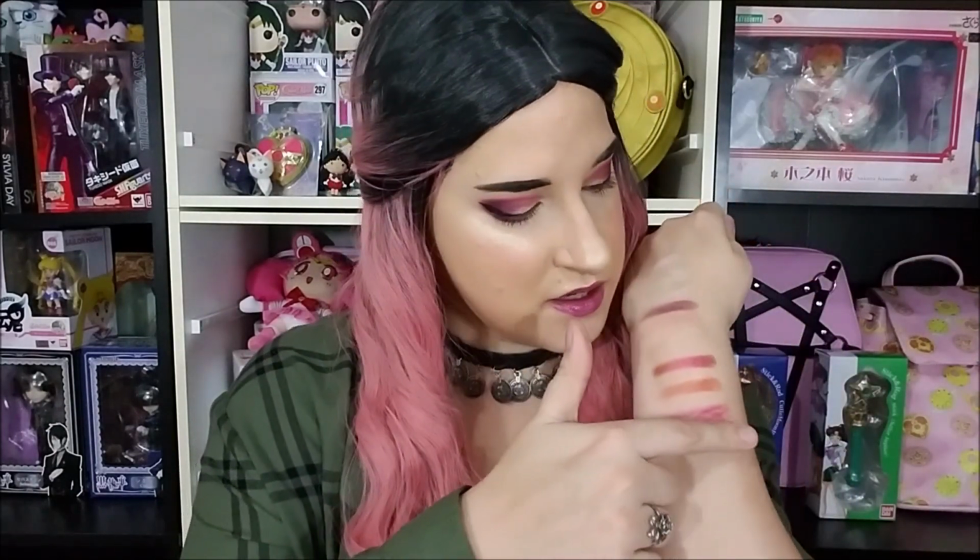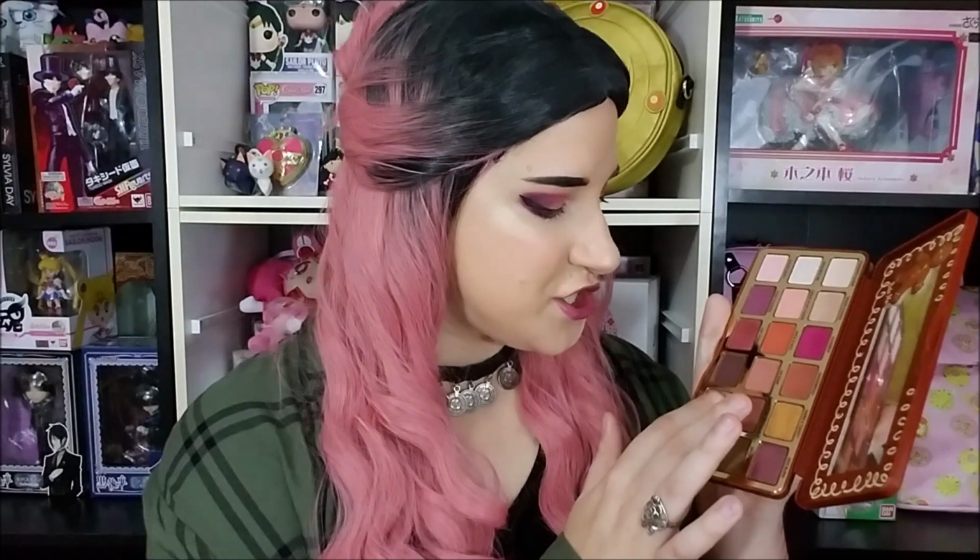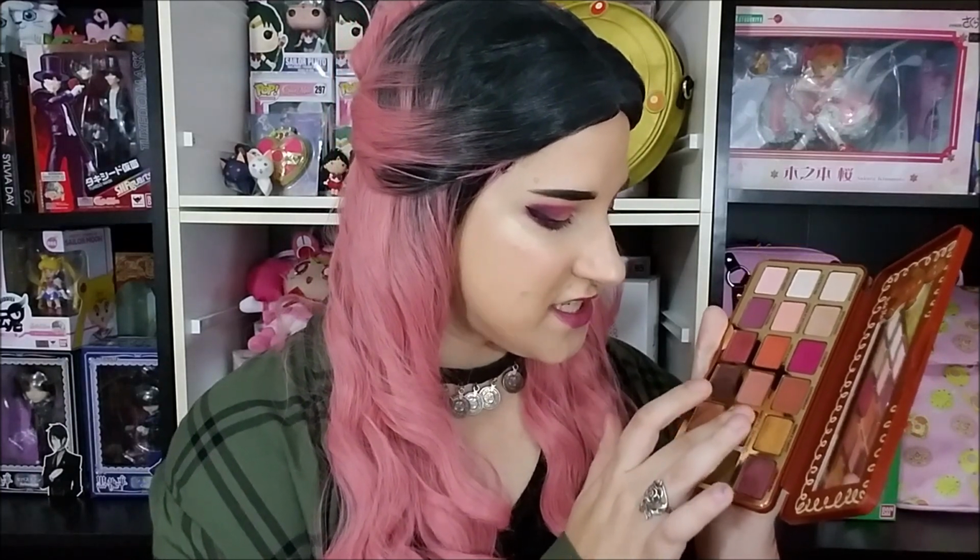Next we have Reindeer Paws, Oh Snap, and Gingerbread going on here. Trying to center myself. Then it is Gingerbread Latte, Bake It Till You Make It, and Warm and Toasty.